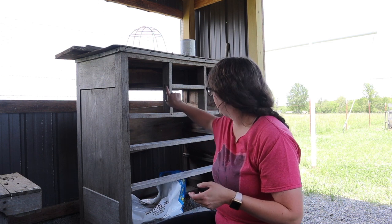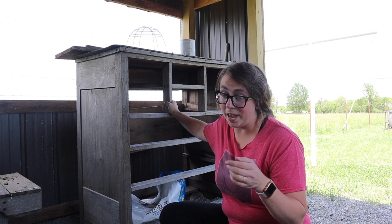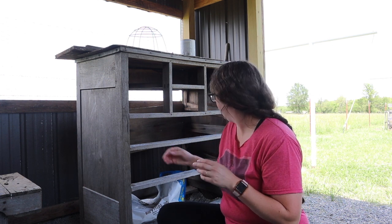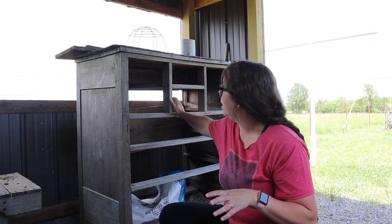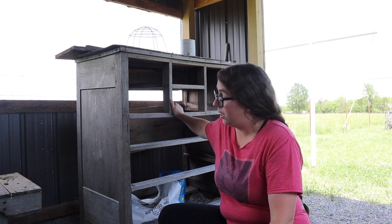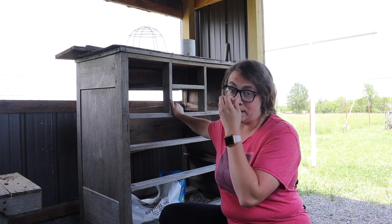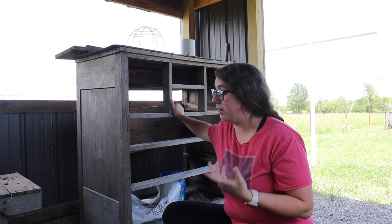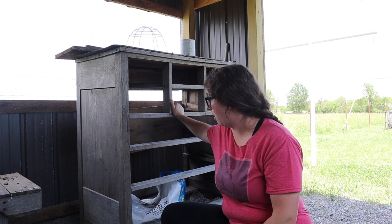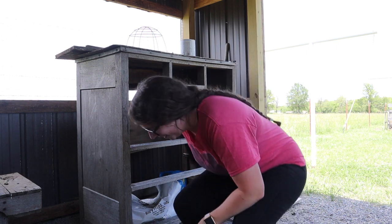It's all put together with pegs pretty much. There's a few nails in it, but it's mostly pegs. Everything's been carved out. This thing weighs a ton, and it was probably a beautiful piece in someone's home at some point in time, but it's not going to fit in my home, so I'm going to have to modify it, make it something different. Chicken brooder it is.